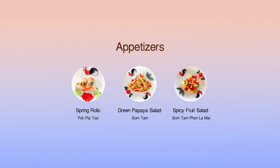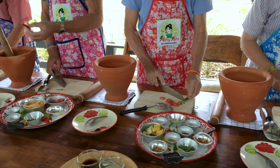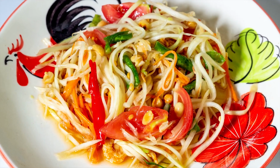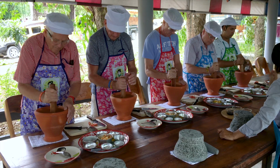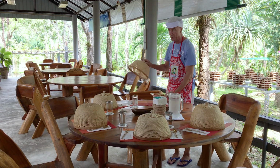The second appetizer is papaya salad called som tam. You can choose between 2 variations, made from green papaya or fruits. One of the most common foods in Thailand, this traditional Thai salad combines all 4 tastes: sweet, sour, salty and spicy. To make the salad, we will use a mortar and pestle pounding the right combination of ingredients. After the salads are done, the table is waiting for us for our first degustation.